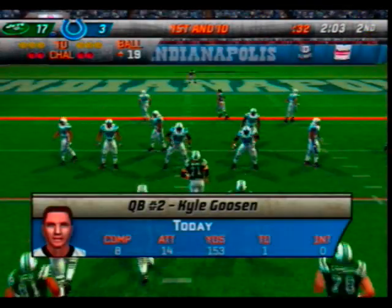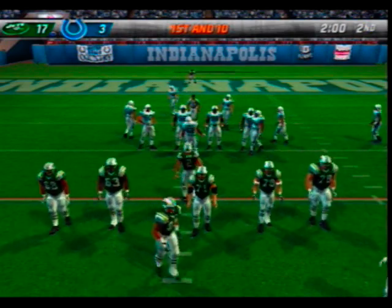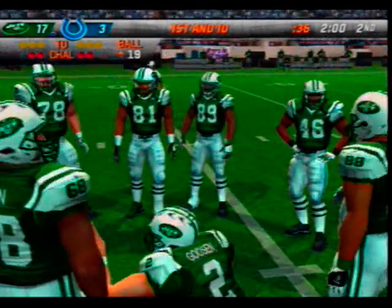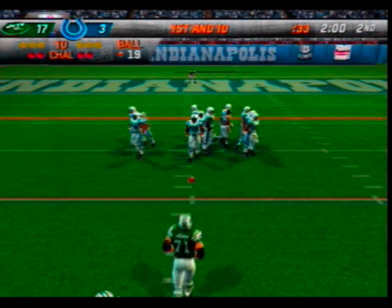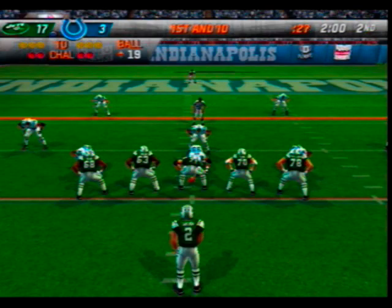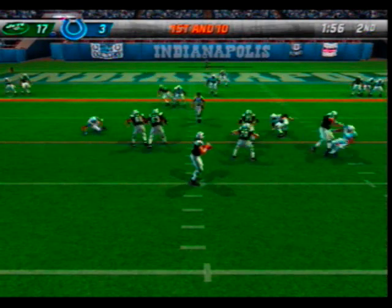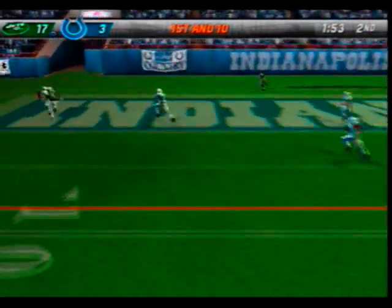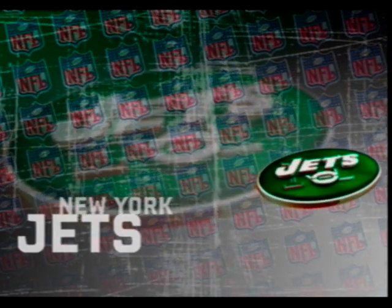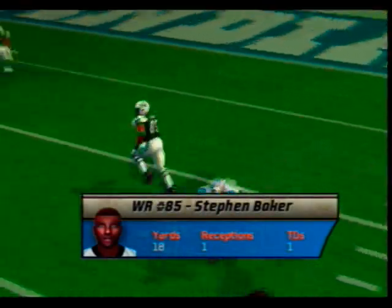Two-minute warning coming up. There we go. Two minutes left. Ball on the 19-yard line. So with the ball in the red zone, they have a very good chance of extending that lead. Protected well. To the end zone. Makes the grab. Touchdown, Jets. This is a good play by the offense in the red zone. The wide receiver is going to break away right here and come up with a catch and a touchdown.